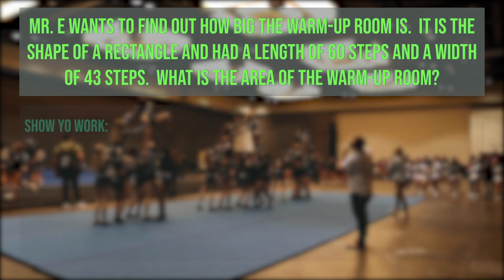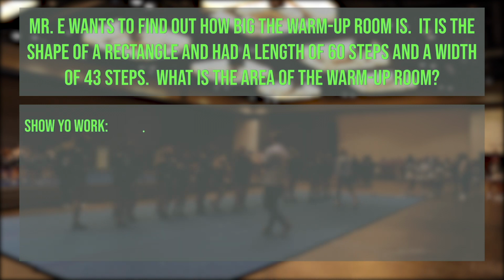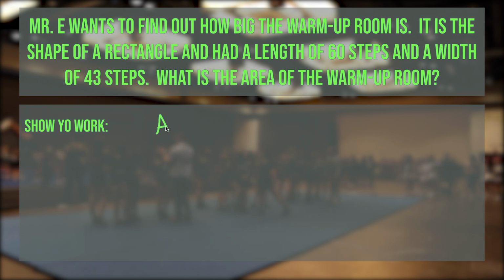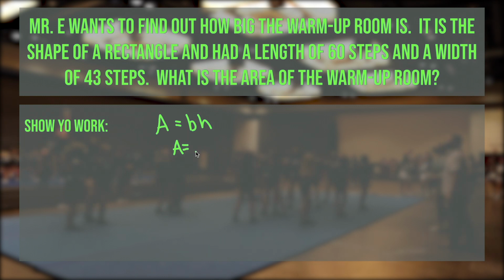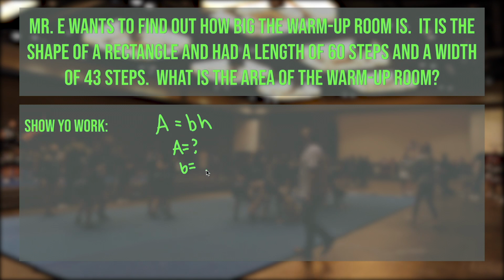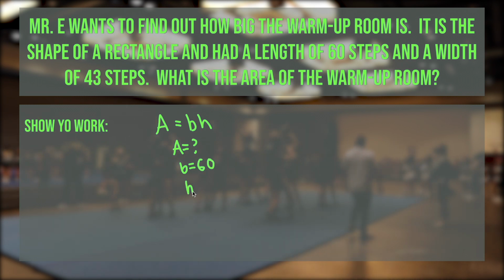So this time around, I got a little space to show my work, and we're going to do this problem together. So the first step is we need to figure out what formula we're going to use. So this is area, and it's a rectangle, so A equals BH. So we need to figure out what the B and the H is, and figure out if we know the area, which we don't. So we're going to put a question mark right here. And then the B, it doesn't really matter which one we use. We could use the 60 or the 43. I'm just going to use the 60 right here. And then H is going to be 43.